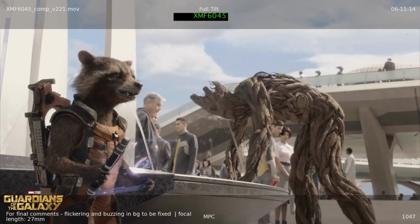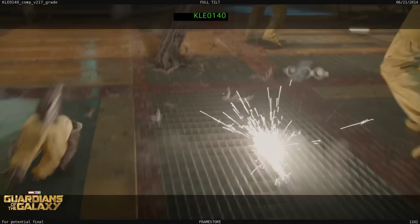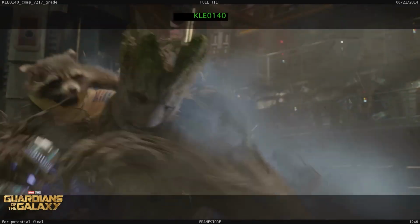Steph, you were the VFX supervisor all the way back on the first Guardians of the Galaxy film. What was it like to get to introduce Groot and Rocket to the MCU? When we first introduced them in the first film, they were such weird characters that nobody was really expecting. There's that weird dynamic between the two of them that makes them iconic, and you get attached to them quite quickly.